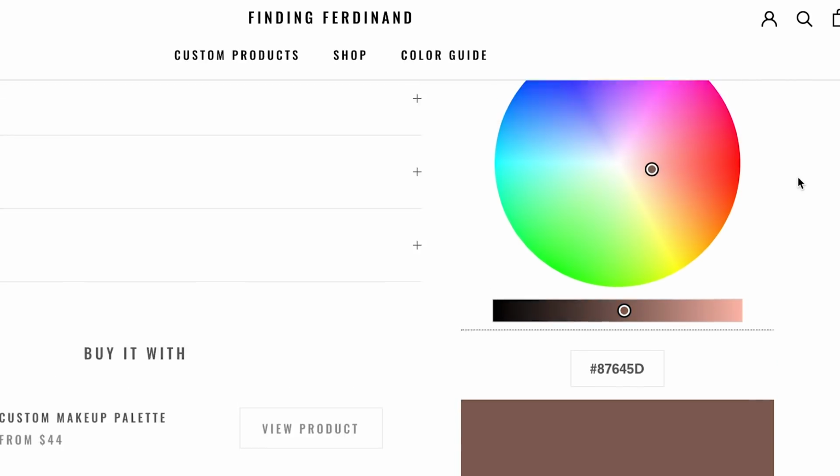And my idea, and I think the reason that I felt like this would be a good thing for me to review, my idea was that I was gonna try to create these lipsticks that I always dream of but never see.